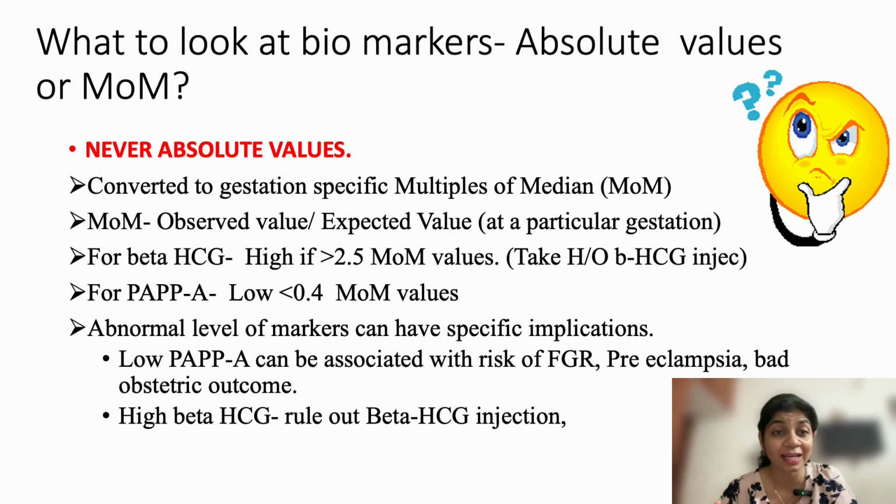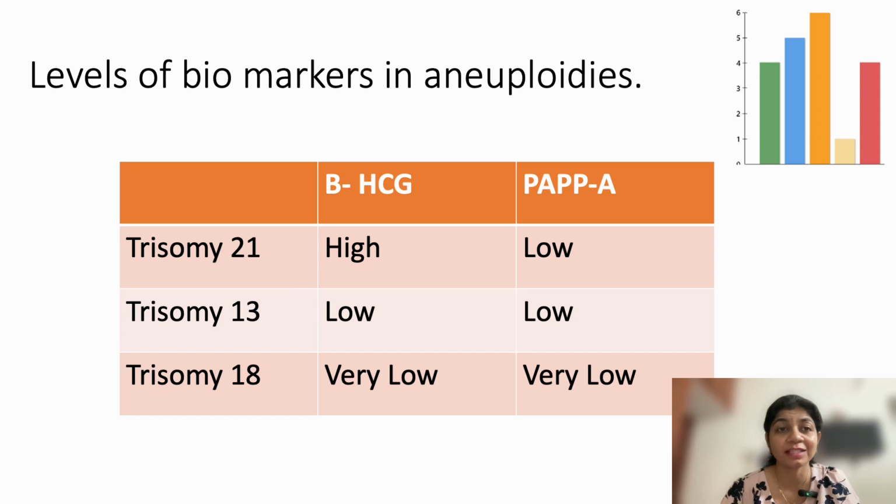If a patient has a very high level of beta HCG, just rule out whether she has received beta HCG injections or not, which can falsely elevate the beta HCG values and alter the risk assessment. Now, just to tell you that in trisomy 21, the beta HCG is high and PAPP-A is low, and in trisomy 13 and 18, both these levels are low: low beta HCG and very low PAPP-A.